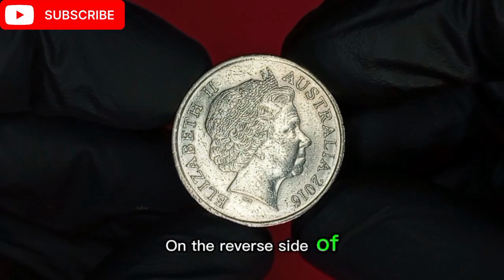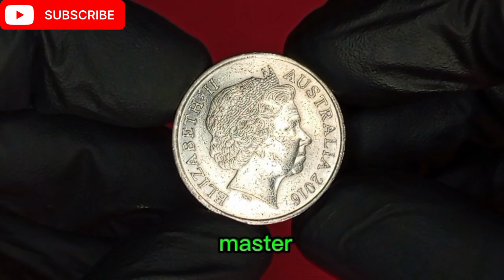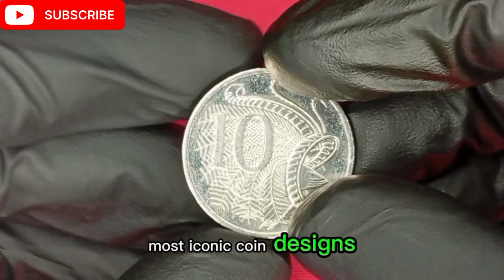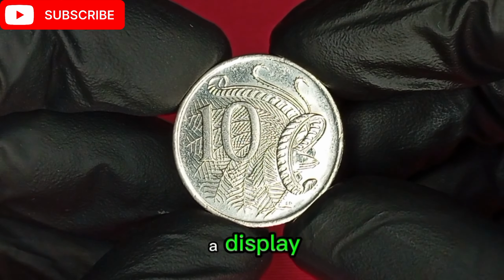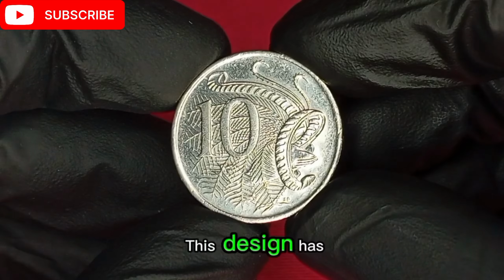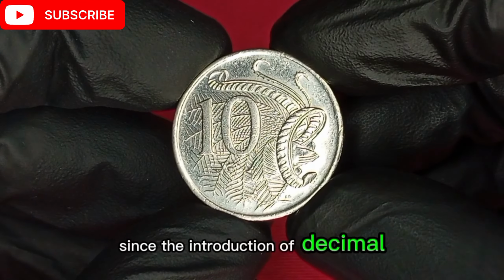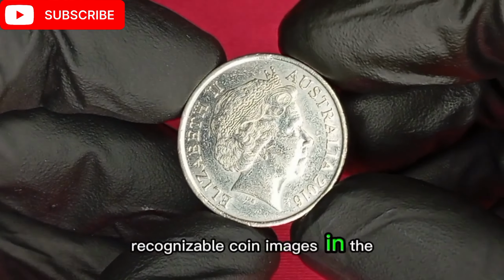On the reverse side of the coin you'll find the famous lyrebird, designed by Stuart Devlin, the master craftsman behind many of Australia's most iconic coin designs. The elegant lyrebird, with its magnificent tail feathers spread in a display, represents Australia's rich wildlife and natural beauty. This design has appeared on every 10-cent coin since the introduction of decimal currency, making it one of the most recognizable coin images in the country.